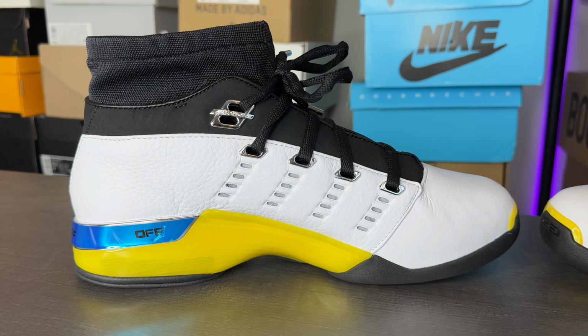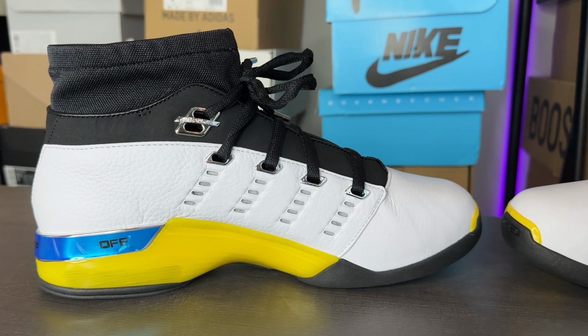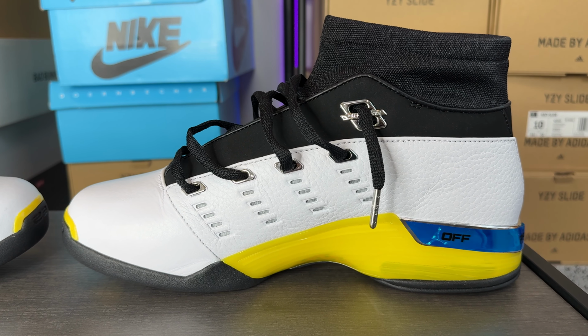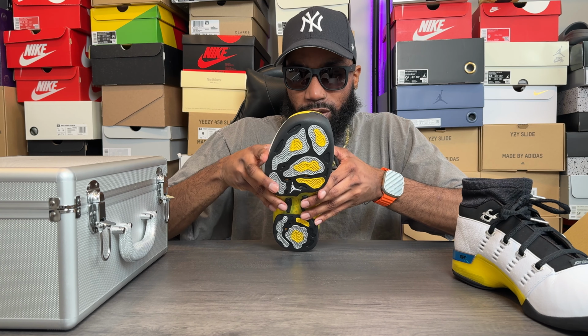I don't see any stitching errors or glue stains at all. $300 shoe, and you can definitely see why it is $300. I will say the shoe does have a little bit more weight to it than other shoes, but they are pretty comfortable on feet. So make sure you guys stick throughout the whole video for the sides and tips.